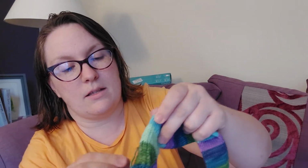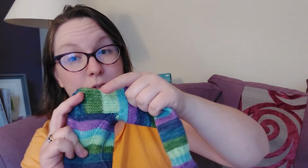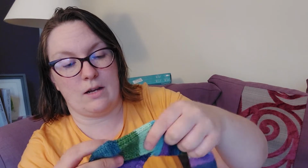So I do a slip stitch heel flap and gusset for my socks, and the gusset decreases. When I pick up for the gusset, I always pick up an extra stitch in the middle to try and avoid that hole, and I always knit the gusset pick up through the back loop the first time I come around again to knit them, and again that just tightens everything up so you don't get any stretching. It's quite reinforced as well. So there we are, and grafted the toe together.